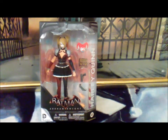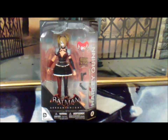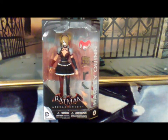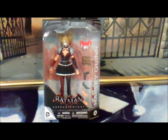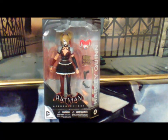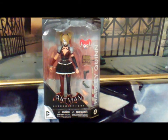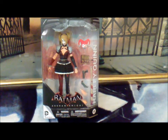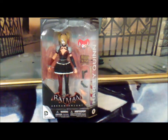So the next one I wanted to show you is my Arkham Knight Harley Quinn. When I saw this on Amazon, I definitely said, hey, I'm going to pick her up. I paid like $22 for her. So her and Catwoman are not actually considered the regular DC collectibles, but they still are DC collectibles. Very cool, man. Love this version of Harley Quinn.